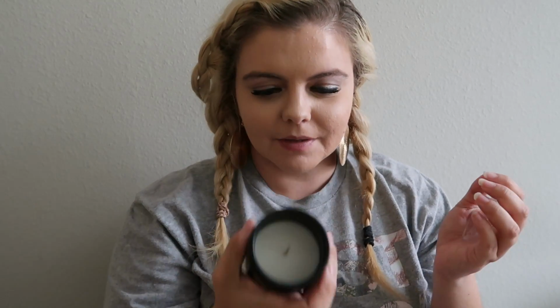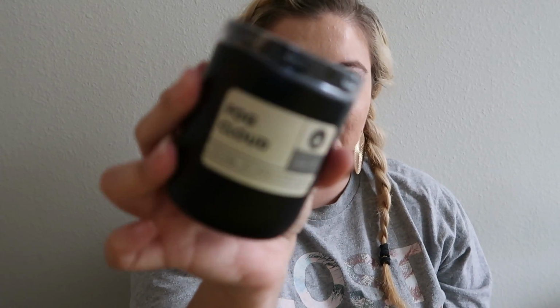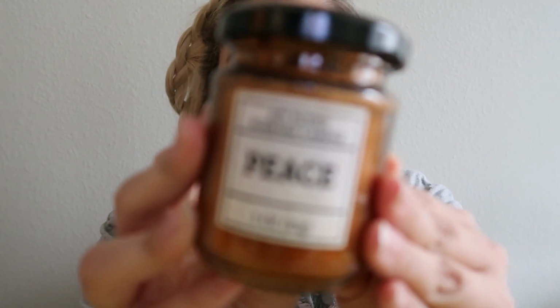The next one that I got that has kind of similar packaging is called Fog Cloud. And this also has a really clean smell to it. Just really, really nice, clean, crisp, light smell. I don't like anything that is too intense, like it'll start messing with my sinuses. So I really like these light smelling candles. The next one is called Peace.